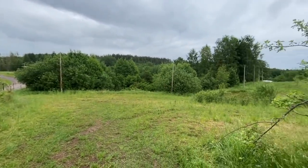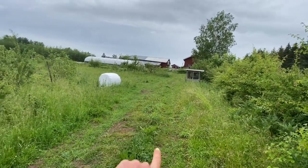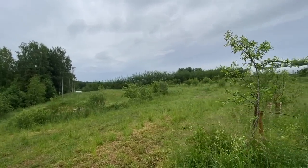This field, we're in front field, is quite damaged. You see the tracks left over from machinery in the winter, and we just grazed through this quite quickly to allow this to recover a bit.